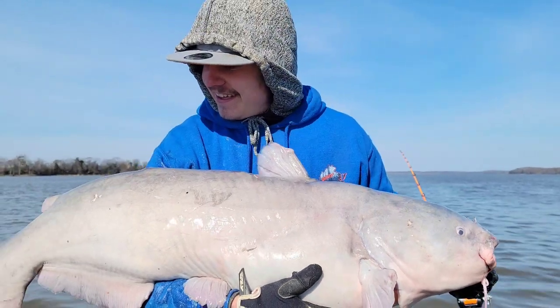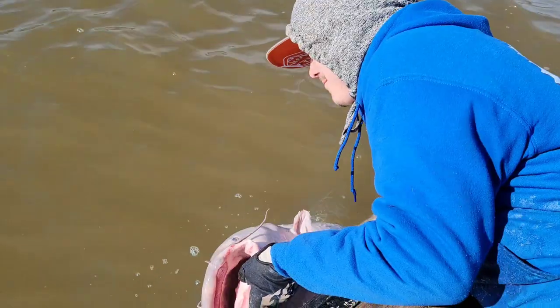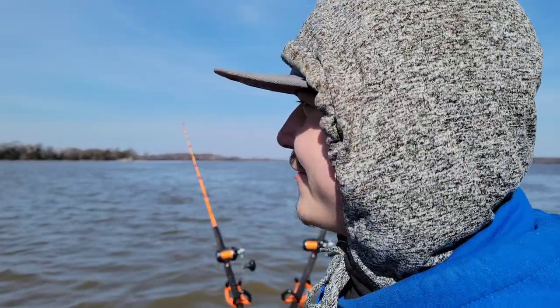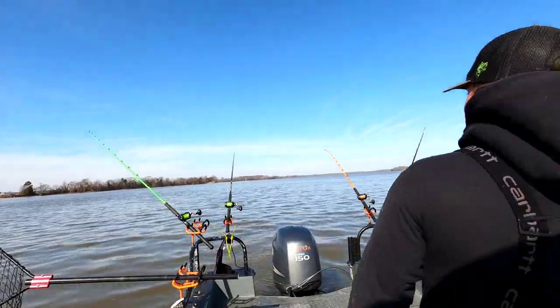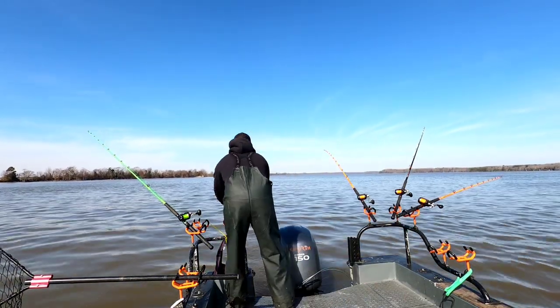Oh man, I love this wintertime fishing, other than the fact that it's cold. Yeah, having them. Man, I thought we were fishing. I didn't think we were going to the gym. I don't know if he's 80, but.